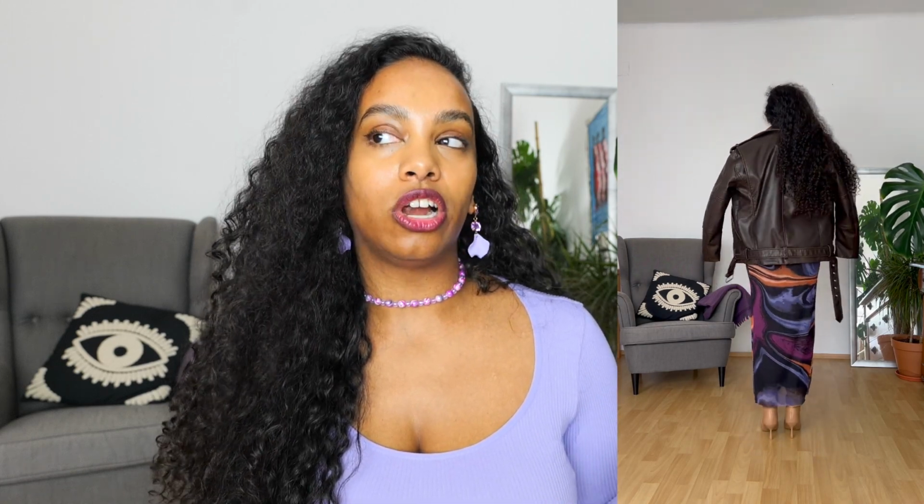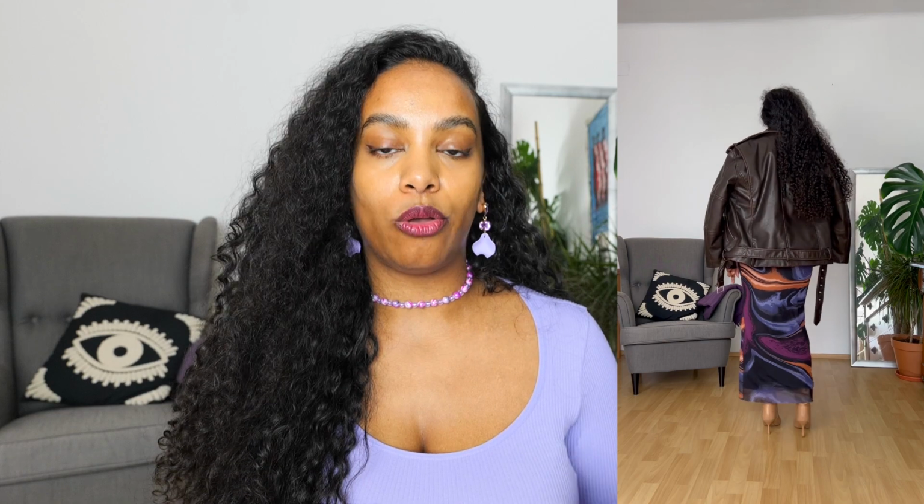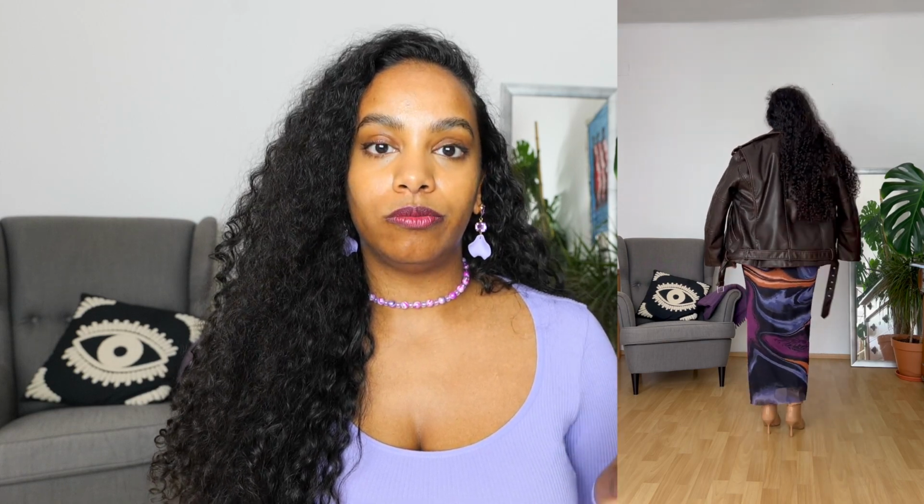I love the brown on brown mix with this long maxi skirt which has a nice design on it with different colors like violet. It's kind of dark though, like violet, brown, blue, lilac. It's also a sheer skirt but you can't see through. And then I just popped on these beige colored slouchy boots. I love them so much. I love the combination of a long maxi skirt with slouchy boots. It just gives a really stylish look.